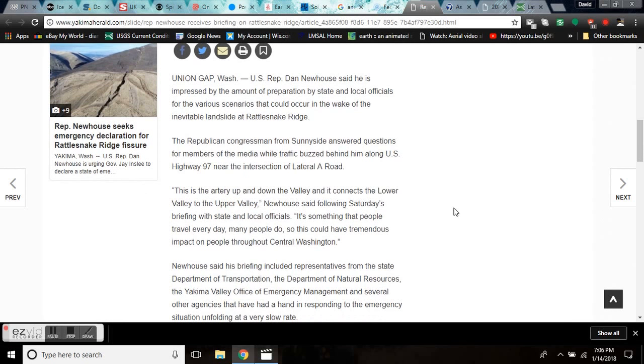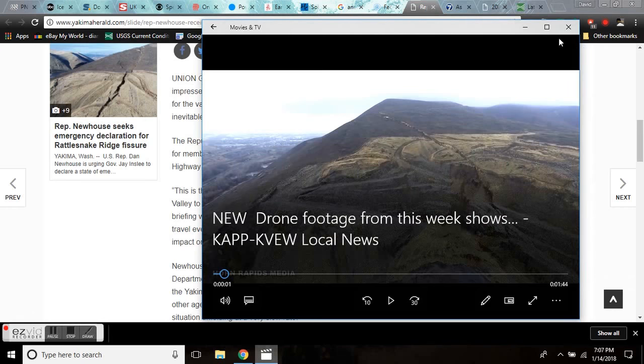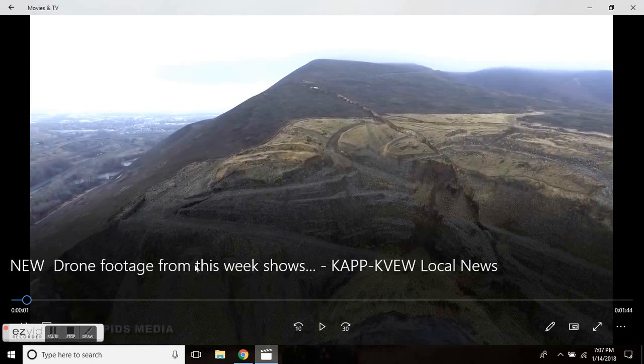This is the artery up and down the valley that connects the lower valley to the upper valley, Newhouse said, following Saturday's briefing with state and local officials. It's something that people travel every day. Many people do. So this could have tremendous impacts on people throughout central Washington. And it could. And they're still letting people drive on this road.